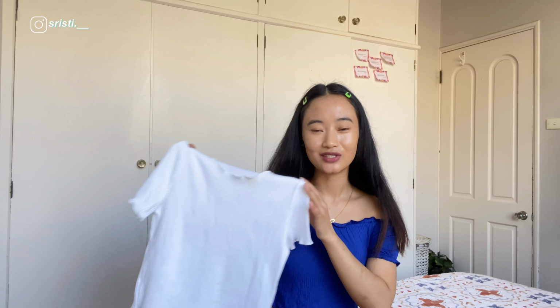So the other item is a white top. This is so basic. You really need a white top in your wardrobe because sometimes I have nothing to wear, and sometimes you are in a real hurry, and at that time you just grab a white top with shorts or pants, jeans, sweatpants, skirt, and you will look fabulous. You probably know its many advantages. I'll try it.